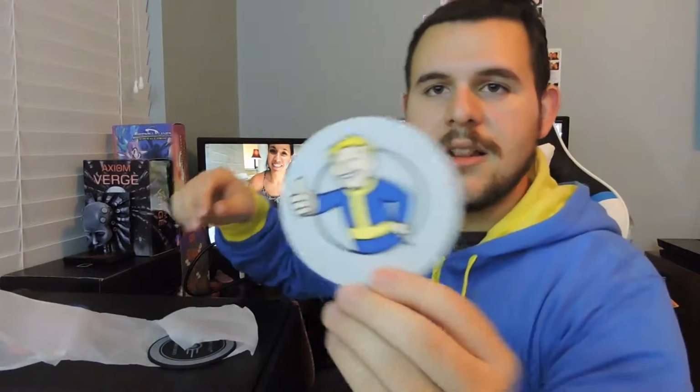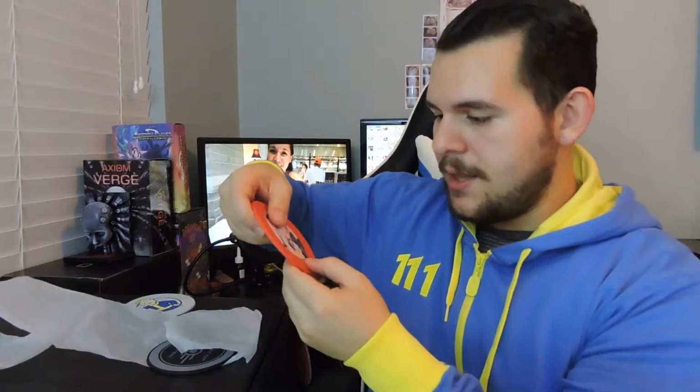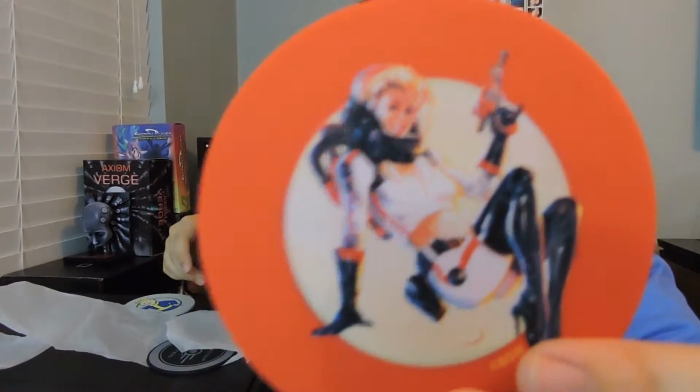Oh. We get the classic Vault Boy. The 111, which could just camo right here. Just right there. Never notice. Never know, and I always have the coaster on me. Is that a defect on me? I really hope not. The Rocket Girl, I think, is what she is. Dang it, I really need to fix the autofocus on this thing.